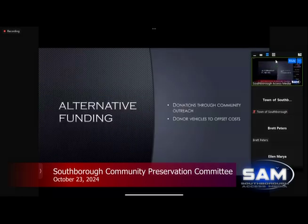Alternative funding. We've started looking at this, and if any of you attended the open house that we had on Heritage Day, we had kind of like a show and tell of the truck. We had a lot of documents out, pictures of the truck, explaining the history of it to the residents.